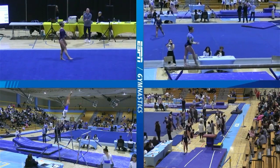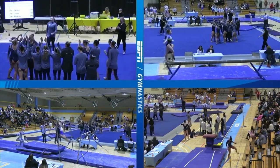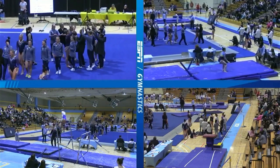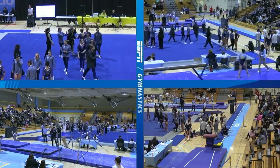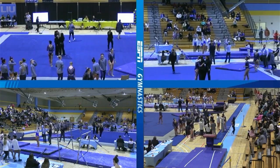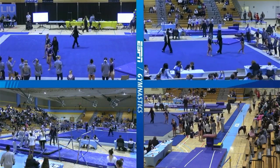Here we have on bar for Southern, Miss JC Jordan. And a huge release move. We don't see that one too often in college gymnastics. With that stuck dismount, unfortunate for that fall, but really showed some great parts there. And I think that she'll be working hard this season to increase her scores.